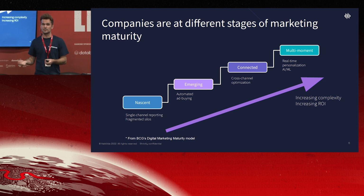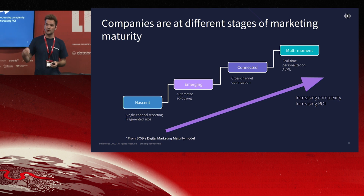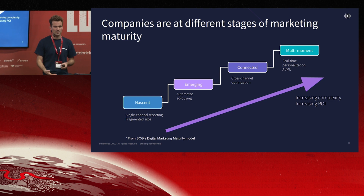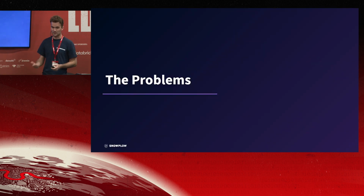The final stage is called multi-moment, and that's where you're starting to use data to personalize offers and to create recommendations in real time. And this is also where we start to layer in AI and machine learning. So as we climb up this curve, it gets more complex and more difficult, but there is a higher return on investment. So we see a lot of marketing teams try to do this, but there are several challenges along the way.